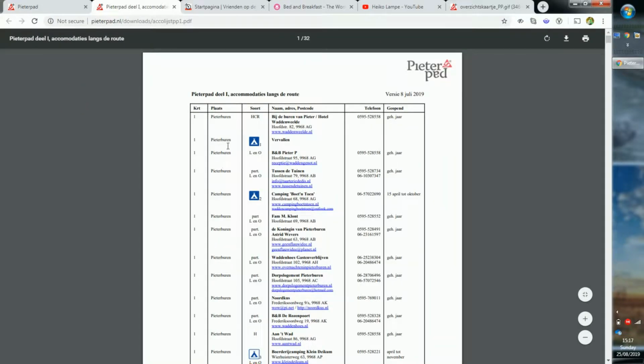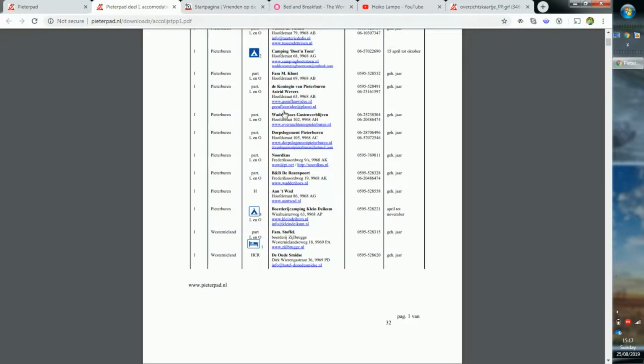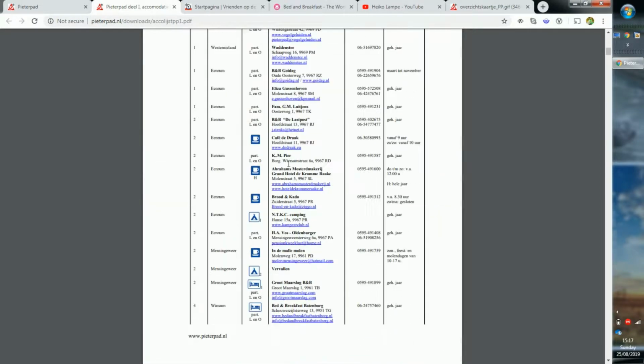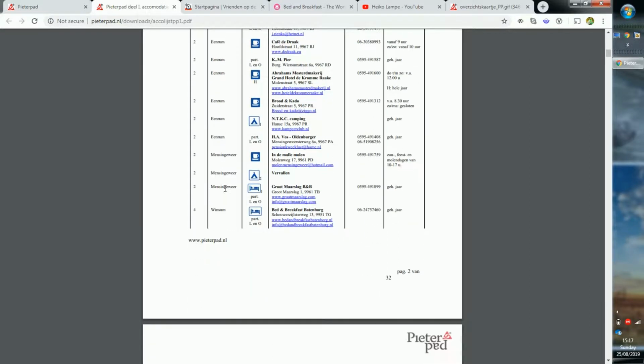Let's have a look at that one. So this is per village, all the accommodations that are available, including a full phone number and when they're open, how long they're open, and partially also what they have. These link to the card numbers in the guidebook that I showed you before.